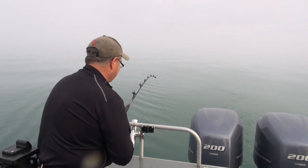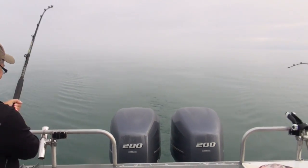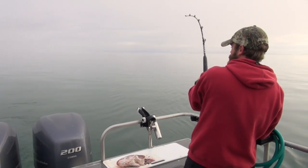What are we betting here? The smaller fish what? Smaller fish does dishes.